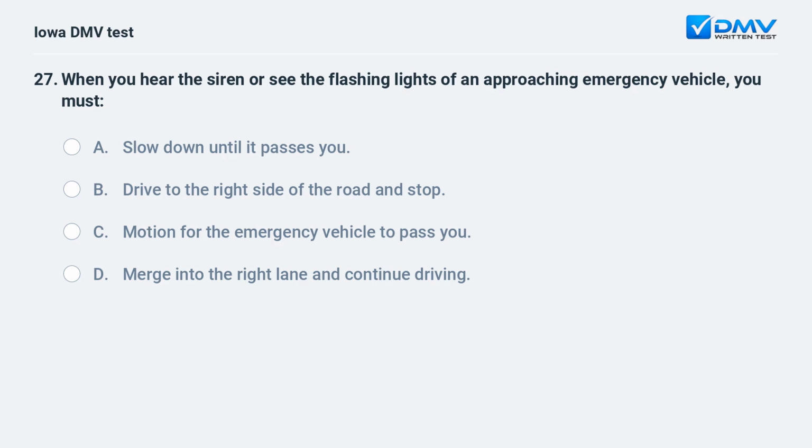When you hear the siren or see the flashing lights of an approaching emergency vehicle, you must: A. Slow down until it passes you. B. Drive to the right side of the road and stop. C. Motion for the emergency vehicle to pass you. D. Merge into the right lane and continue driving.